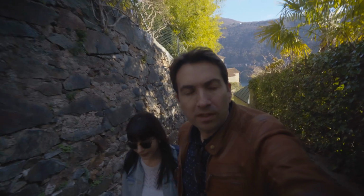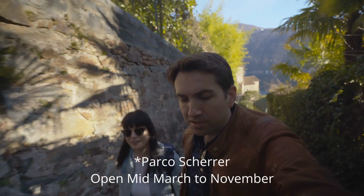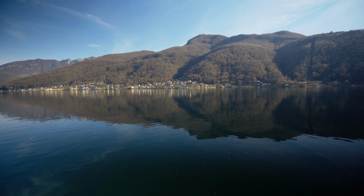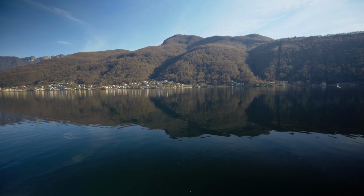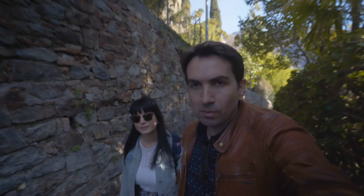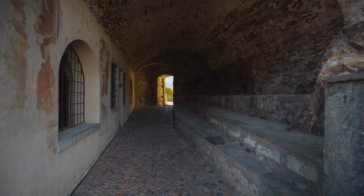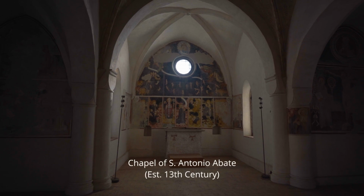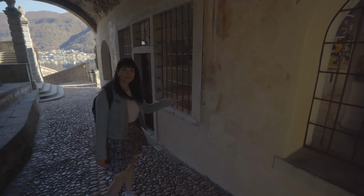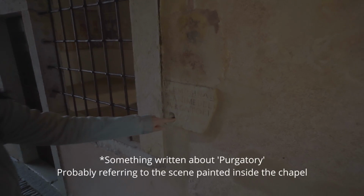There's also a famous villa called the Scherer Gardens. I might be pronouncing it wrong, it's a German name. It was gifted in the 60s to the town by a family who made some botanical gardens there, but it's closed until March, but it's a well-known tourist attraction that seems to be worth a visit. That looks really old. It says something here, but underneath, Purgatory.